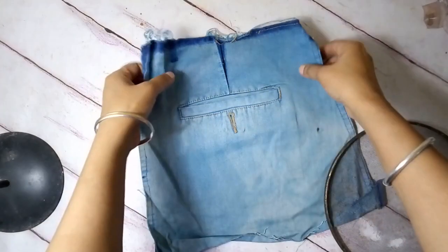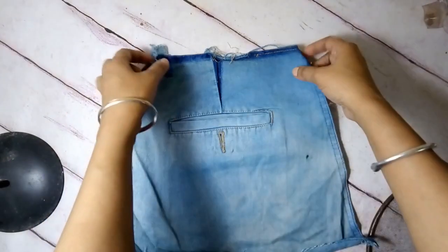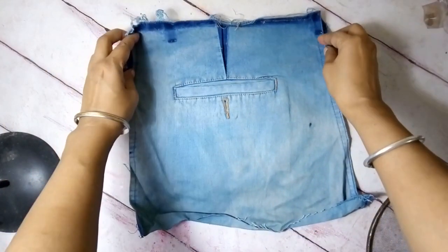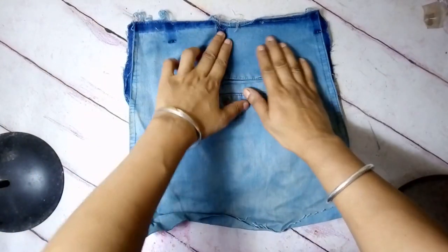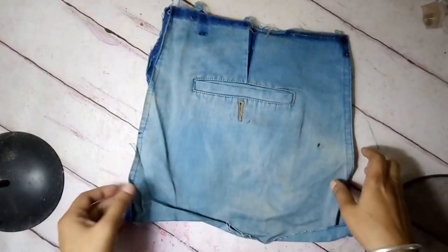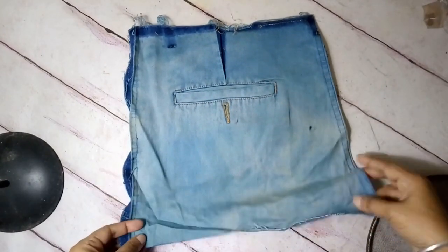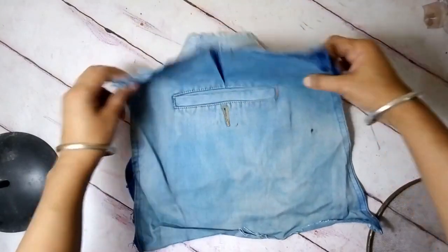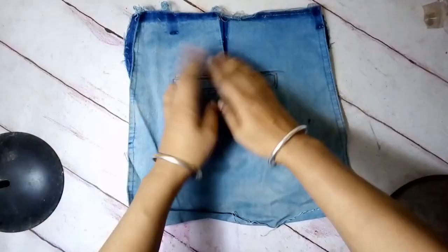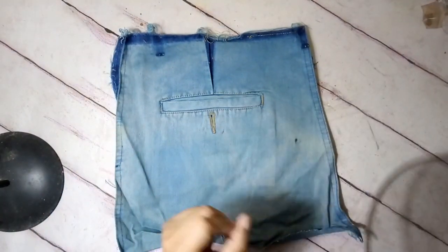First, let me introduce you to the trash items I'm using. I have made a lot of recycled denim projects before I started YouTubing, and this was one scrap piece of denim fabric or jeans fabric left. This is the back pocket of a gents jeans pant. So it's the rest of it I might have used somewhere, and this is left out. So here's the pocket, and this is more or less a square piece left is the bottom side.